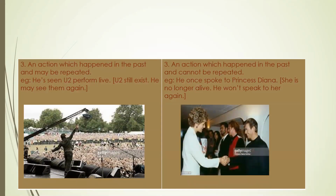Okay, we use the past simple for an action which happened in the past and cannot be repeated for a certain reason. Let's see this example. He once spoke to Princess Diana. He can't do this anymore, unfortunately, because she died a long time ago. She is no longer alive. He won't speak to her again. Okay?